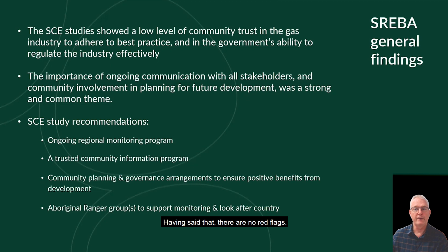Having said that there are no red flags, it's important to recognise that a key finding from the social and cultural baseline studies was that there continues to be a low level of community trust in the gas industry to adhere to best practice and in the government's ability to regulate the industry effectively. The social and cultural study found that ongoing communication with all stakeholders in the region and community involvement in planning for future development was a strong and recurring theme. The study also made a number of recommendations about how trust could be built over time, and it is clear that this needs to be an ongoing process.